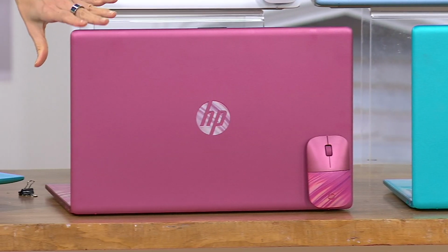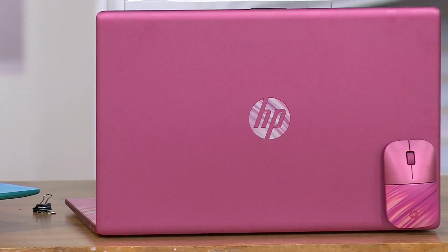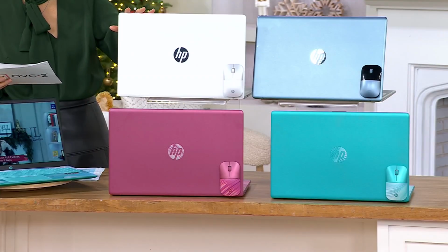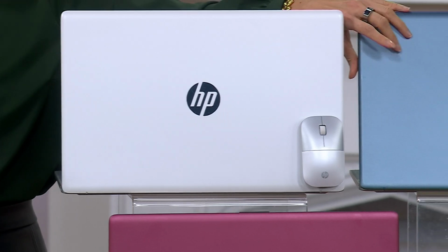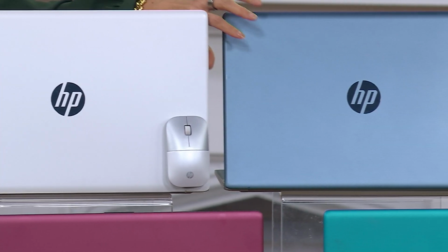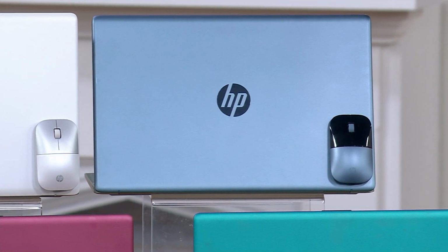You're getting the HP wireless mouse. You're also going to get a voucher as well. And then come on over here, we've got it in the beautiful diamond white. And then finally, we also have it in moonlight blue. It is packed full of features. It is fast. It is powerful.